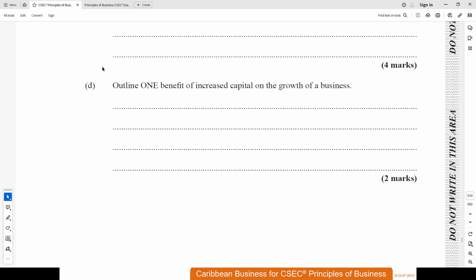So of course, as a business grows and you're able to access more capital, then of course, benefit, you can invest, right? You can invest in the growth of the business. For example, you can hire more people, you can hire more skilled persons, more skilled managers that can help your company become more efficient. That's one benefit right there.